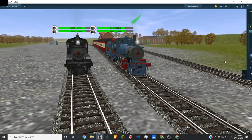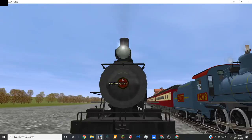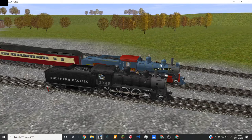Alright, now let's get into the actual models. So let's start with the regular SP version. I know it says Baldwin. I'm not sure if 2248 is actually a Baldwin engine. I just took the first 460 I could find. I was really looking for an SP style 460, but I couldn't really find any. So I just stuck with the Baldwin one. Yeah, it says 2248. I'm sorry that it's crooked.